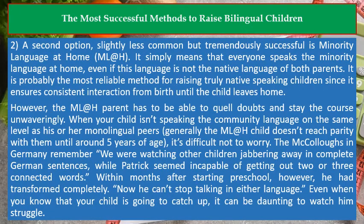2. A second option, slightly less common but tremendously successful, is minority language at home, MLAT. It simply means that everyone speaks the minority language at home, even if this language is not the native language of both parents. It is probably the most reliable method for raising truly native-speaking children since it ensures consistent interaction from birth until the child leaves home. However, the MLAT parent has to be able to quell doubts and stay the course unwaveringly.